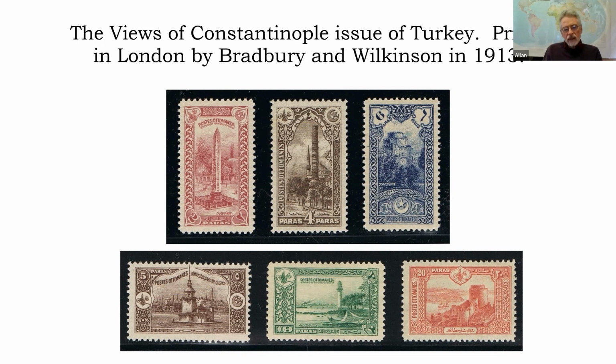This was a 1913 set. To me, these are some of the most beautiful stamps ever issued for Turkey. They were Turkish stamps, but they had contracted with this British printing firm to make them. And then when the war broke out and Turkey allied itself with Germany, the Central Powers, they couldn't get their stamps. They ran out and couldn't get any more. So then they resorted to that overprinting that I described.